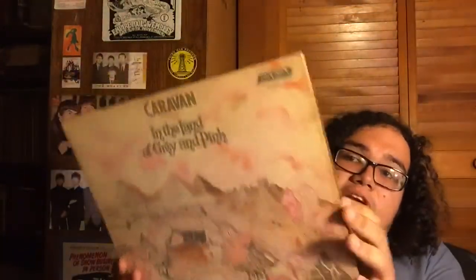Caravan and the Land of Grey and Pink, another one. This is their third album. Their first album came out like '68, so this is their third album. And it's an original London pressing.